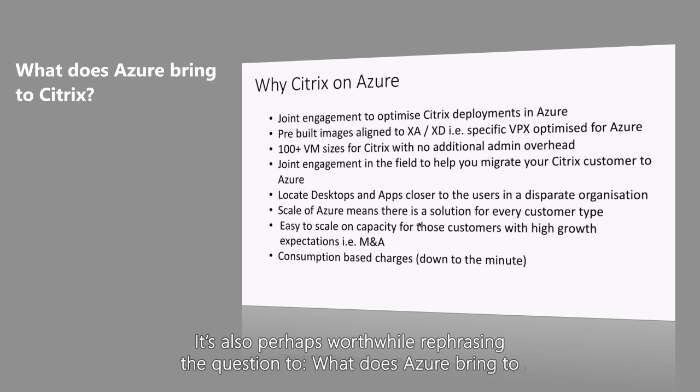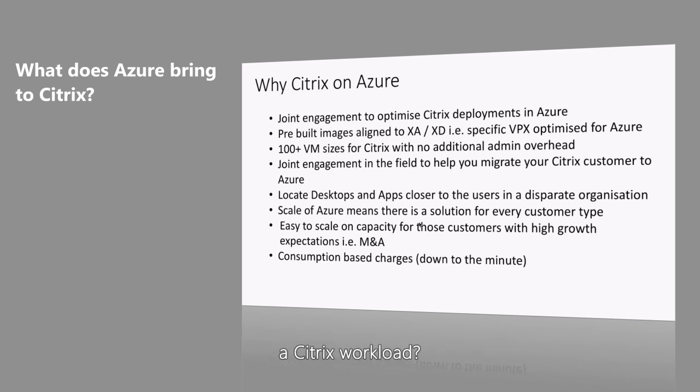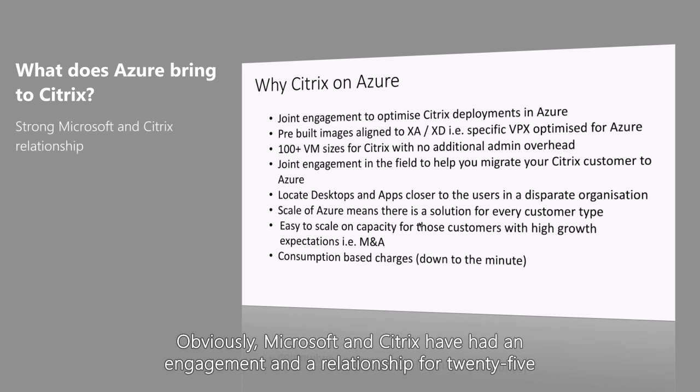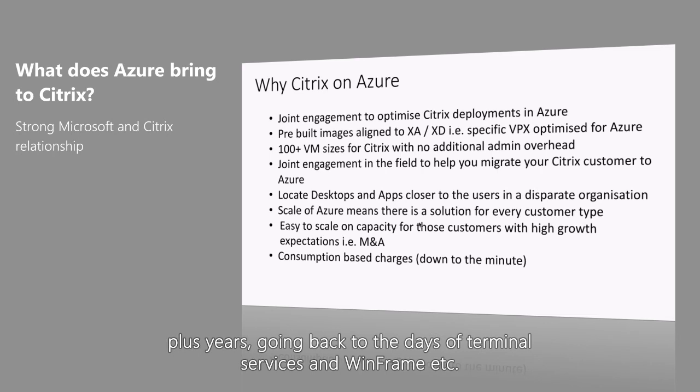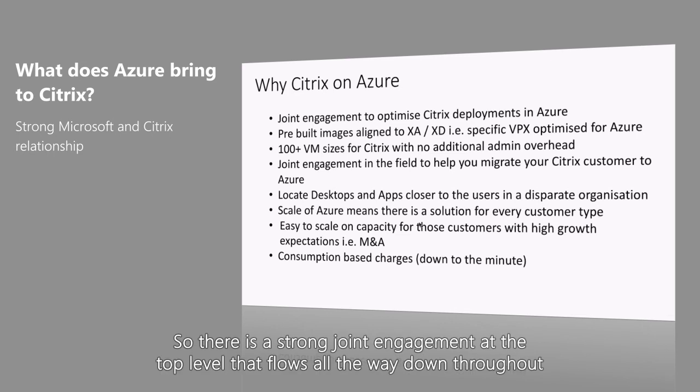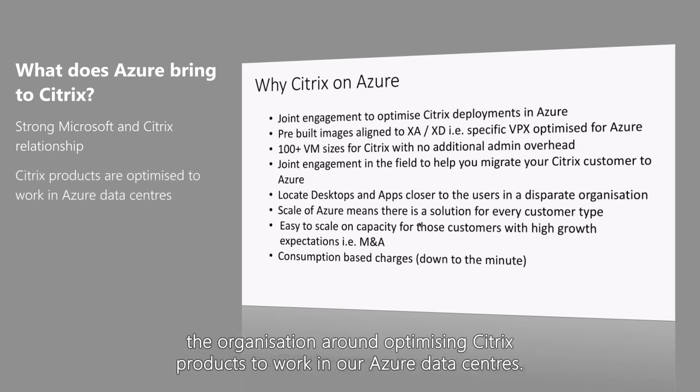Yeah, exactly. It's also perhaps worthwhile rephrasing the question to what does Azure bring to a Citrix workload? And here's just a few top of mind bullet points to address that question. Obviously, Microsoft and Citrix have had an engagement and a relationship for 25 plus years, going back to the days of Terminal Services and WinFrame, etc. And that relationship still exists today, and if anything, it's got stronger. So there is a strong joint engagement at the top level that flows all the way down throughout the organization around optimizing Citrix products to work in our Azure data centers.